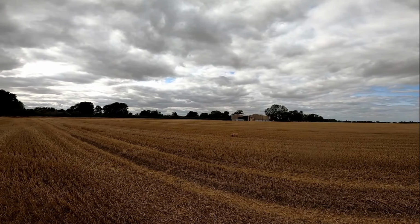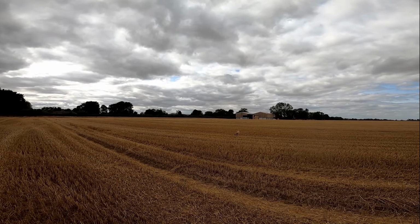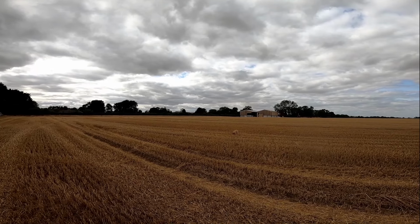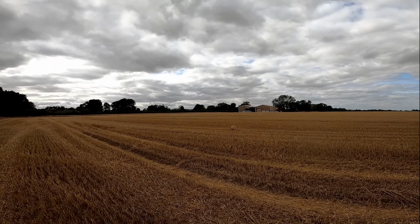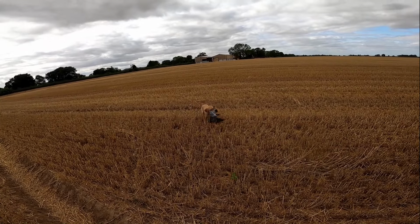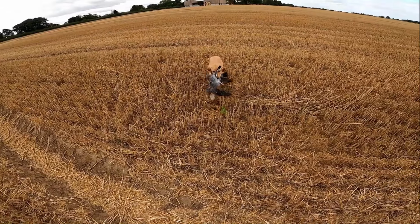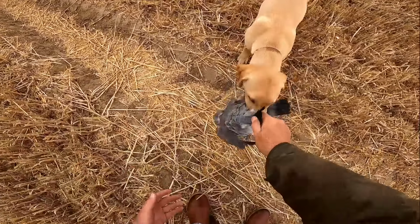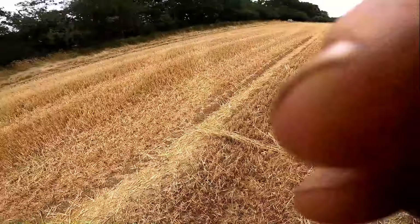Good girl. Good dog. Hop. It's a good dog. Come on. Good dog. Good girl. Come on, come on. Good girl. Come on. Good dog, drop. Good girl. Good dog. Yes, get all the feathers out of your mouth.